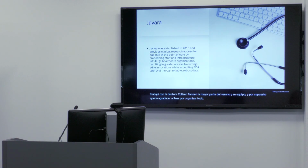Javara is a really young company. It was established in 2018, and it provides clinical research access for patients at the point of care by embedding staff and infrastructure into large healthcare organizations, resulting in greater access to cutting-edge innovations while expediting FDA approval through reliable, robust data. It's important to note that they gather data and facilitate the process between the pharmaceutical company and the FDA, but they don't analyze the data themselves. They're kind of the middle person, but it allows things to go faster.